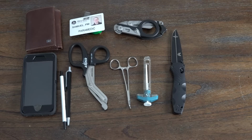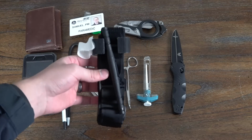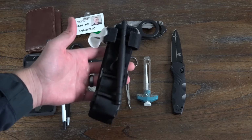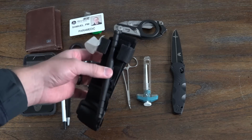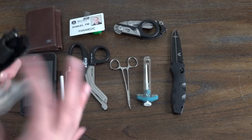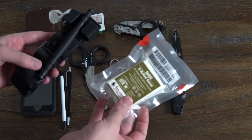And then last but not least, I carry a tourniquet, and this is for my partner and I. If one of us gets injured, I can rapidly apply this. This is a CAT tourniquet. I've got a couple videos on them. And then also if we're in a house and we might not have all our tools on us and something happens, I have the ability to apply this to a patient. And then what goes along with that is some compressed gauze to pack a junctional wound.